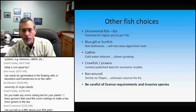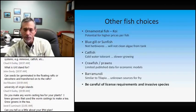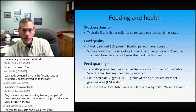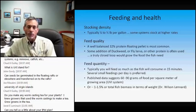If you're starting to do these systems and you're looking at tilapia, go to the local Fish and Wildlife and see if there are any restrictions on that. Feeding, we feed approximately 1% of body mass per day. And this slide is pretty self-explanatory. You can go through the calculations yourself.